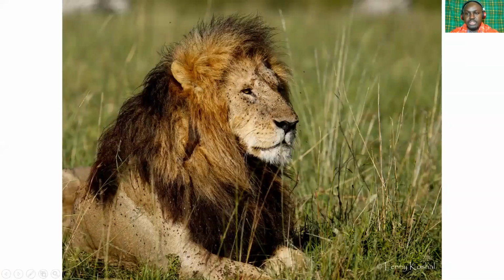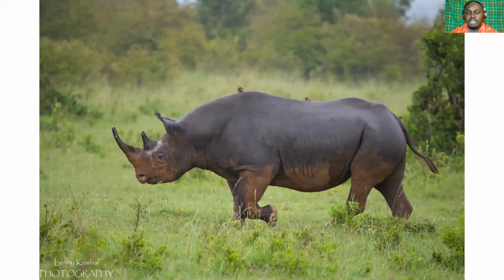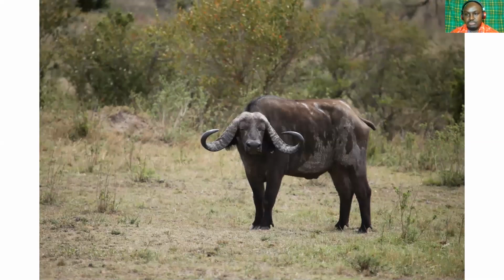So we also have the lions, and then we have the black rhinos. Those are mainly the ones that you can get in Maasai Mara National Reserve. We don't have the white rhinos. Yes, the plains are there, but the place is not fenced. These white rhinos are very social, not aggressive like the other animals, so it is impossible to bring them there, but we have them in one of the conservancies called Lenny Conservancy. We have some of them with KWS rangers 24/7, monitoring them all the time. We also have the buffaloes as one of the big five.